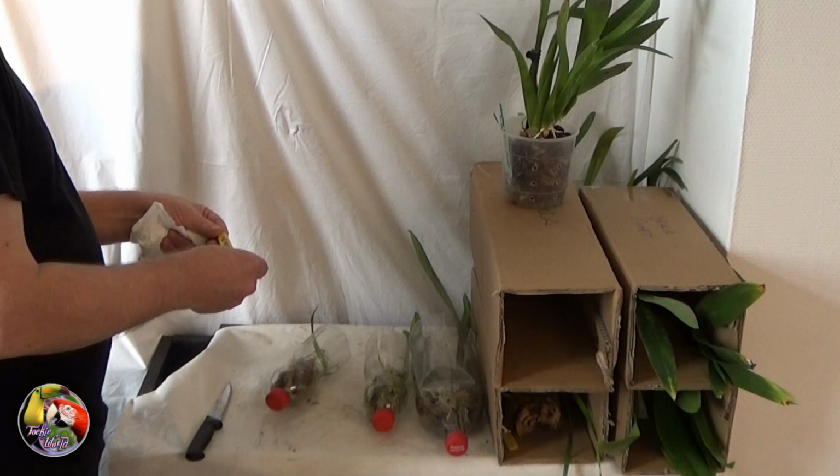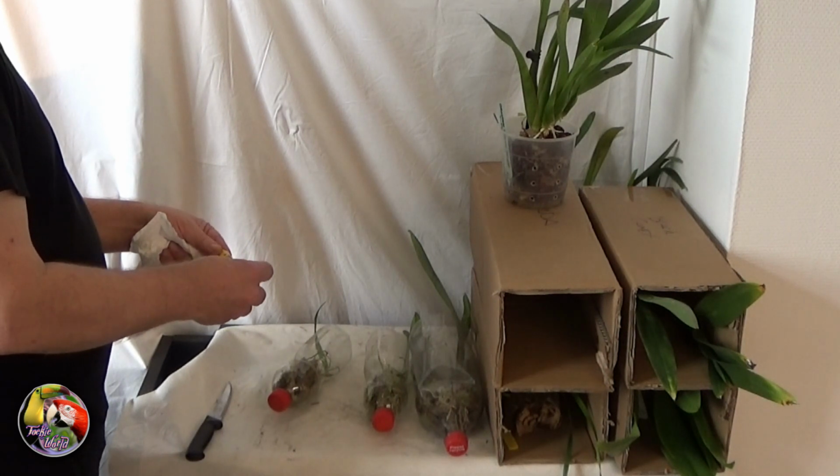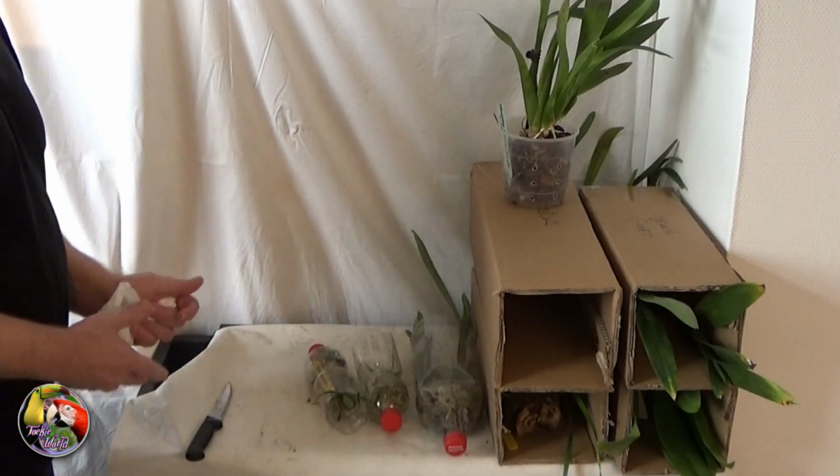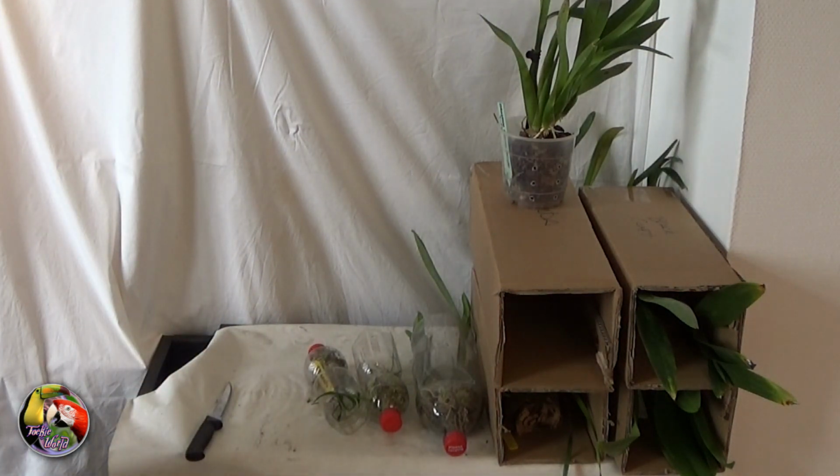Well, that's it. 8 new orchids. 2 of them potted up and growing nicely. The others are fresh divisions. Unfortunately, I only found 2 labels and one of them doesn't match what was written on its protected box.